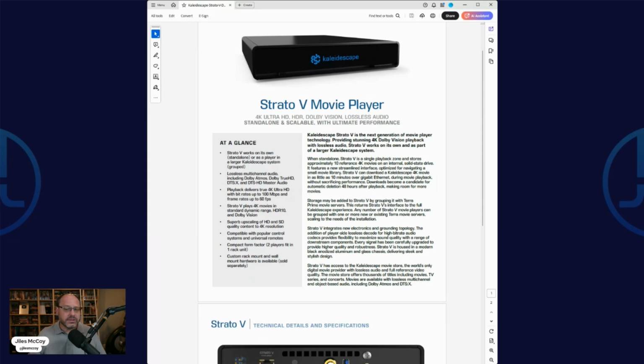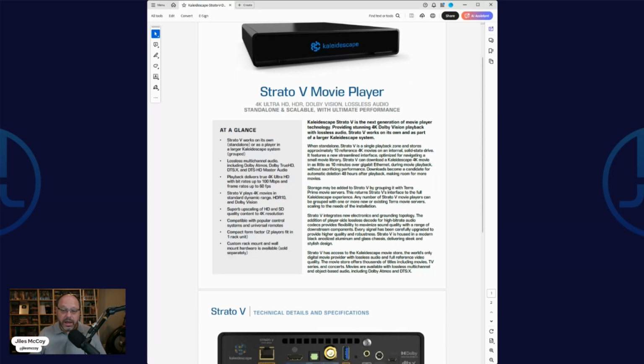So lossless multi-channel audio that gives you Dolby Atmos, Dolby TrueHD, DTS:X. Okay, DTS-HD Master Audio, table stakes, right? Nothing special there. It's got to do it or it's worthless. Playback delivers true 4K Ultra HD with bit rates up to 100 megabits per second and frame rates of up to 60 frames per second. That's pretty cool, right? So it's as good as it gets out there for anything in a home theater, right?